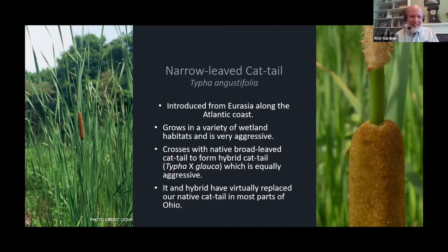And the other cause for decline of broadleaf cattail is that it hybridizes with the narrowleaf cattail and forms a hybrid, the hybrid cattail. And that one is very aggressive as well, and actually can outcompete its parents. And a lot of the reports for broadleaf cattail are probably hybrid cattail, and they backcross with each other, so it gets more and more muddy what you're looking at out in the field. And I have a harder and harder time finding the broadleaf cattail in Ohio. It's not as common as it used to be, that's for sure.